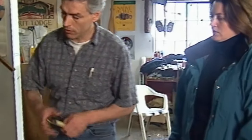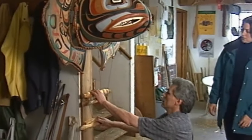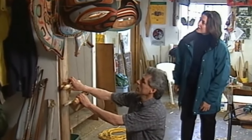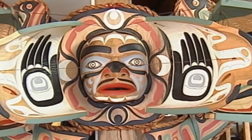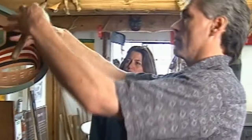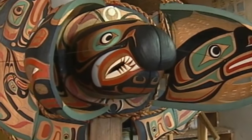So I'll just show you how it works. Great. It shows that spawning male, and then the spawning male opens again. Magnificent. It's a mask that's used in a dance, a special dance. And only certain people have a right. His family has a right to do that dance.